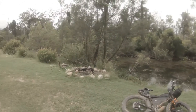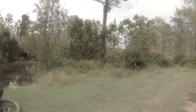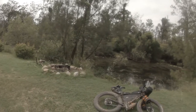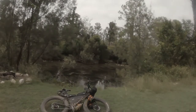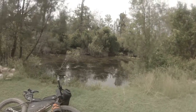Mighty Kalan River. A lovely little camp spot here. No camping here today though. And I think it's, well, it's not state forest here anyway. I think it's still freehold, but yeah, might have a pause here and I'll even see if I can grab a bit of water and keep going.